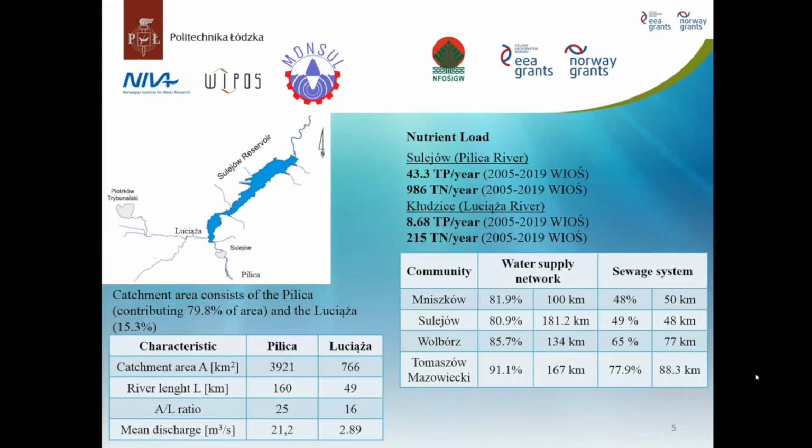There are 4 communities which are located around the Soleil reservoir, and you can see in the table on the right side there is information concerning the water supply network and the sewage system. So we have 4 communities and 2 of them are the smallest ones, Mniszków and Sulejów. The percentage of the sewage system in those communities is really, really low, below 50%. It is also important to mention that in the 80s and in the 90s, in really close vicinity of the Soleil reservoir, holiday houses and cottage houses were built, and now they transform into all year-round houses, and they do not have any connection to the sewage system.